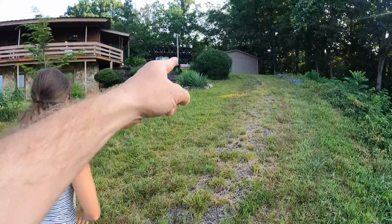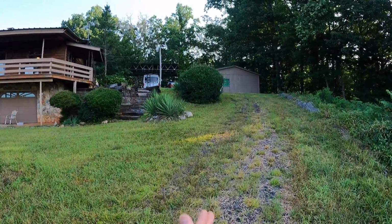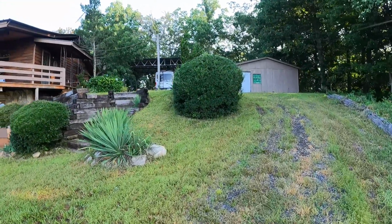Might need to take this big round bush out right here because it's kind of hard to get my truck around and up into the parking space. Scratched it up pretty bad last time I did that.